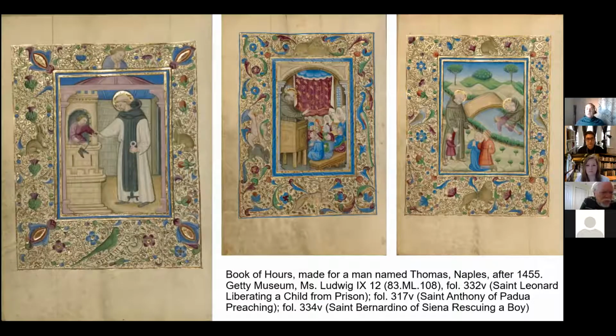The other note that I wanted to make is about the suffrages of the saints. There are a number of Franciscan saints included throughout the volume, as well as in the calendar. So in trying to figure out the patron, I've been looking at Franciscan churches with some relationship either to Bartholomew or chapels dedicated to Bartholomew with coats of arms that match the coats of arms that we've seen earlier.